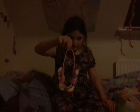The next favourite is this flower wreath that was one of my Easter presents. It's got butterflies and flowers on it and it's really, really cute. And last but not least, this is my next favourite, a heart bun. You put it in your hair and you can make a bun in the shape of a heart with it. And yeah, that was my April favourites.